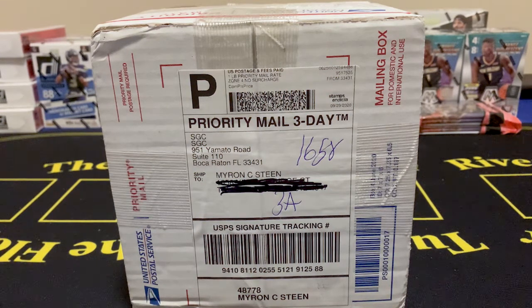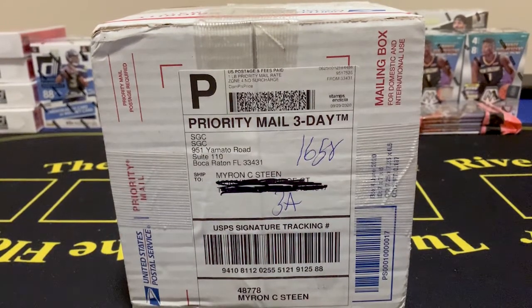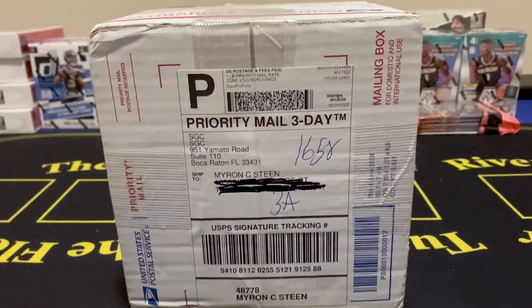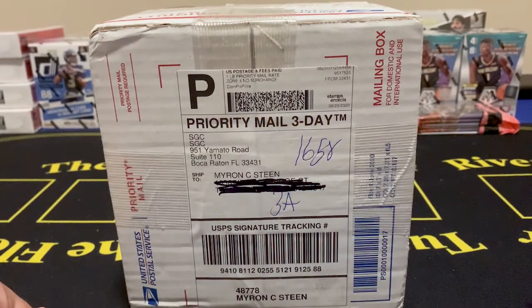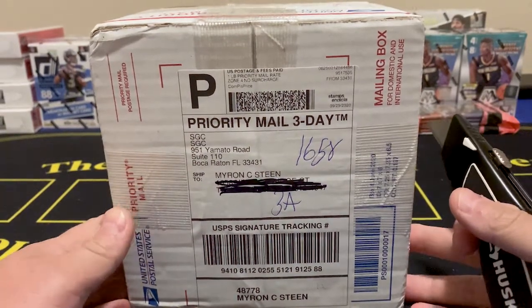I have a LeBron James rookie in here. As I'm filming this, the NBA finals are going on. Gosh, I'm babbling. I'm just excited, because this has been, like I said, 4 months in the making. So, without further ado, we are going to open this box. This box is going to contain 8 graded cards from SGC.